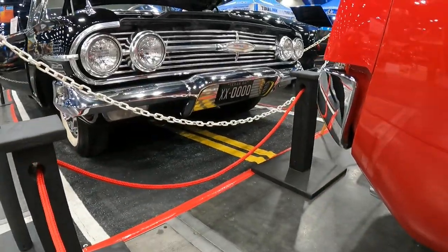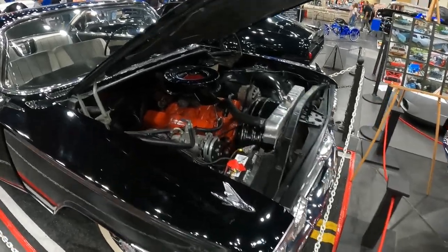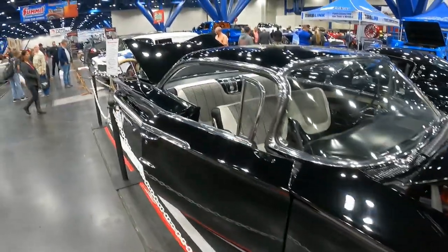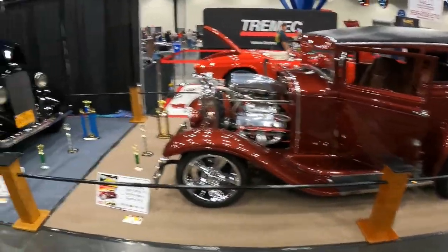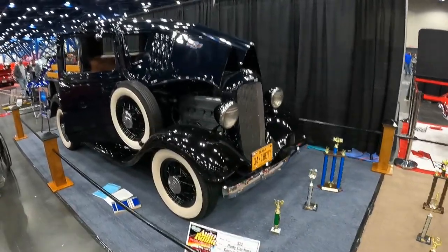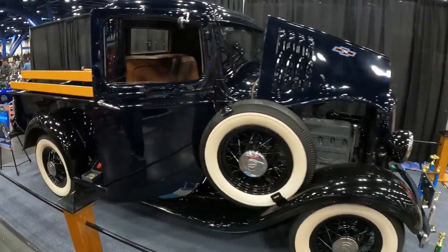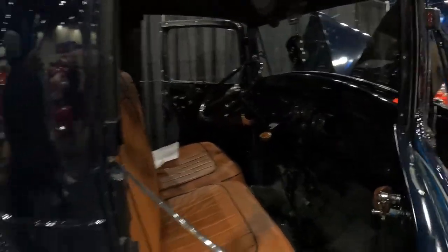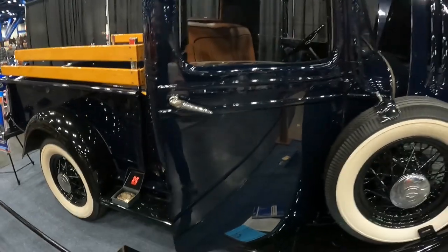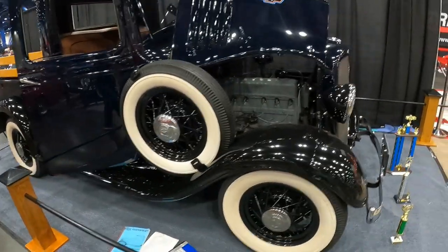It's got the sample plate over there too. Look at a shark. Oh man, I gotta show this thing. I don't wanna go past this and not film it. I like that. Early '30s. This is a '34 Chevy pickup. That's pretty. Really dark blue. I don't know if it's gonna look blue or black on camera.